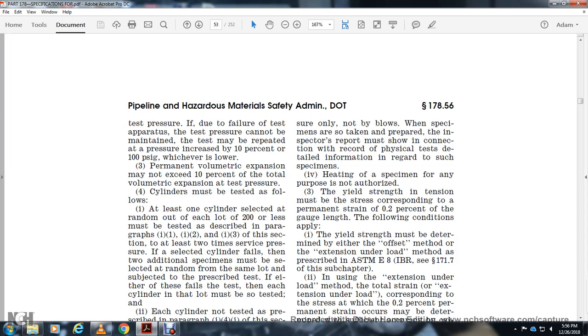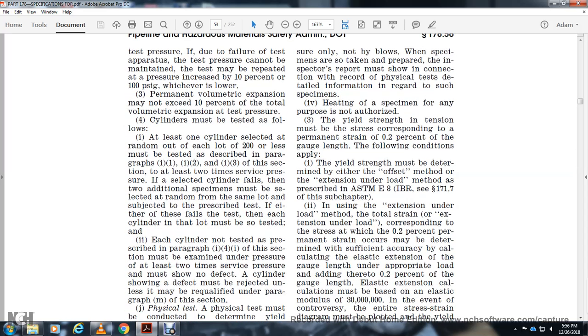Yield strength in tension must be the stress corresponding with a permanent strain of 0.2% of the gauge length, under the following conditions. Yield strength must be determined by either the offset method or the extension under load method as prescribed in ASTM E8. Use the extension under load method.